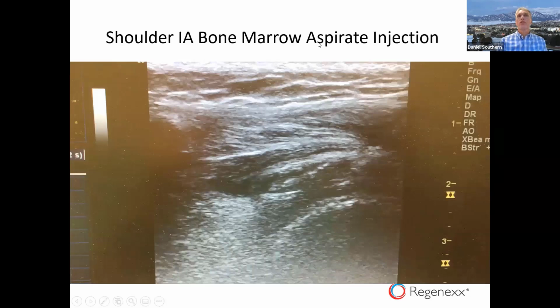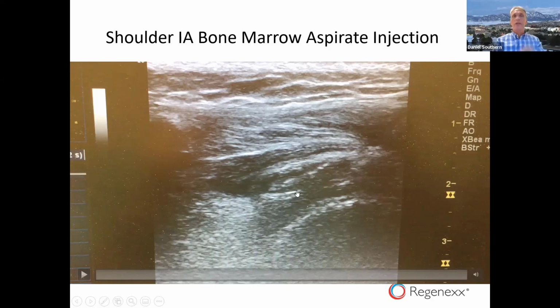Next is another shoulder injection. Again, here's the top of the shoulder. This is the labrum against which the shoulder articulates. And this little triangular shape here is the labrum. It's the lip of cartilage around the glenoid against which the shoulder joint articulates. And there's a capsule that you can't see here, but the needle's going to come down here right through the capsule into the joint. And when I inject, you're going to see the capsule light up.